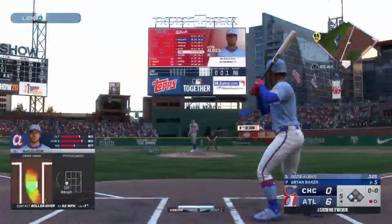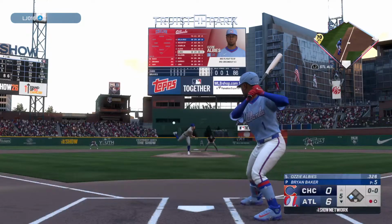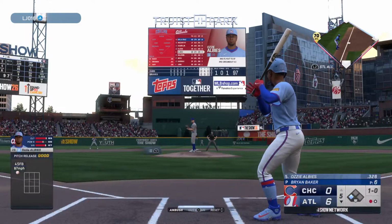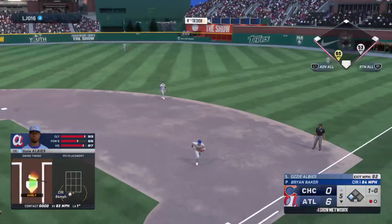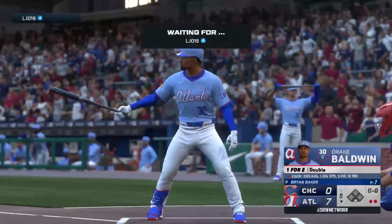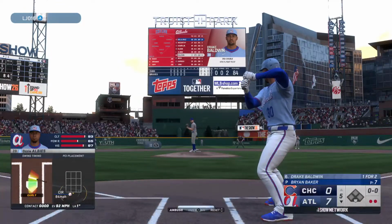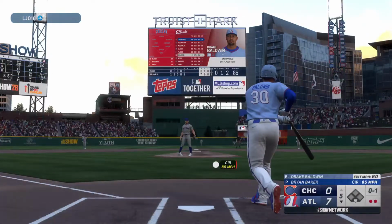Ozzie Albies up to the plate. Ball. Runner on at third, one gone. What a stop. Run scores, but a terrific play to get the out. And next for Atlanta, Drake Baldwin, 1 for 2. And there's a foul ball.